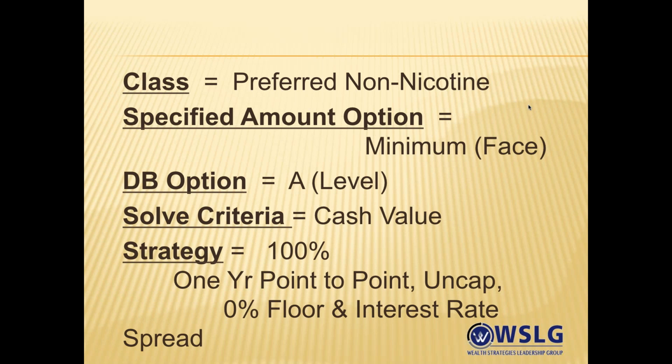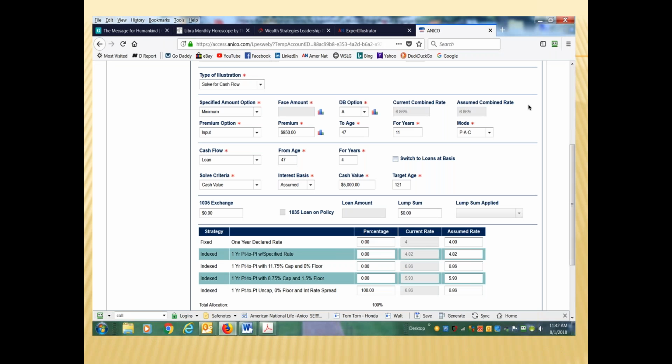At the bottom, you've got to select strategy. And the one I recommend, there's 2 you can choose from. And from an underwriting perspective, you might want to do 50-50. But the highest interest rate is the one we're shooting for. And it's the 1-year point-to-point, uncapped, 0 floor, and an interest rate spread. Okay? So going to the next slide, this is what it looks like.